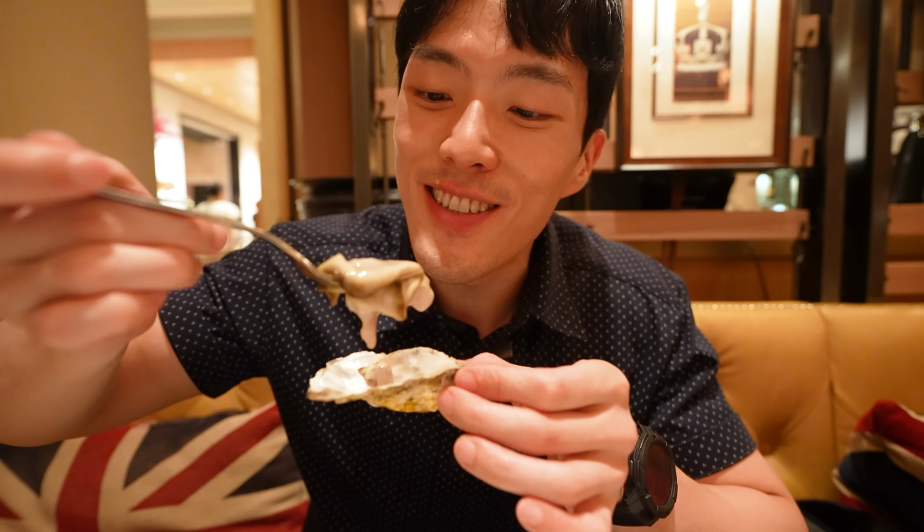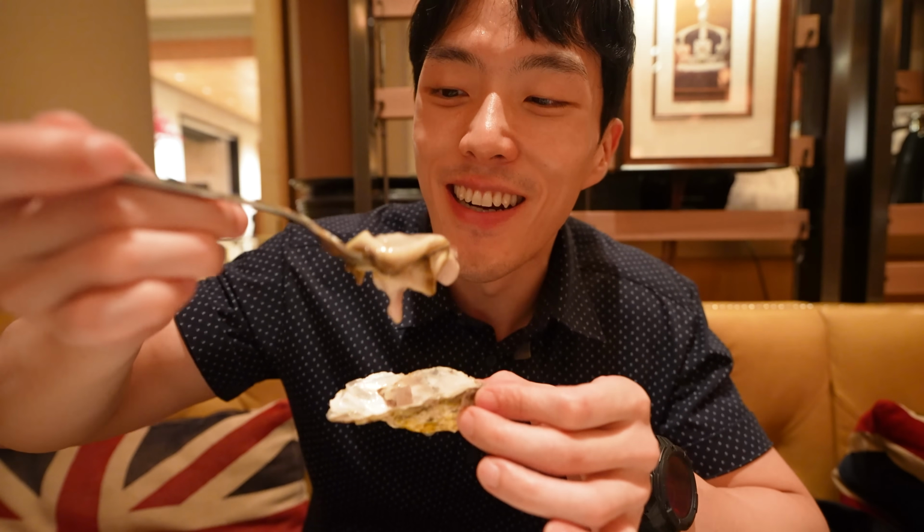Although this does scare me a little. This is a very fat oyster. Well, if something bad happens to me, that just means I wasn't strong enough. Wow. Oh wow, that was really good.